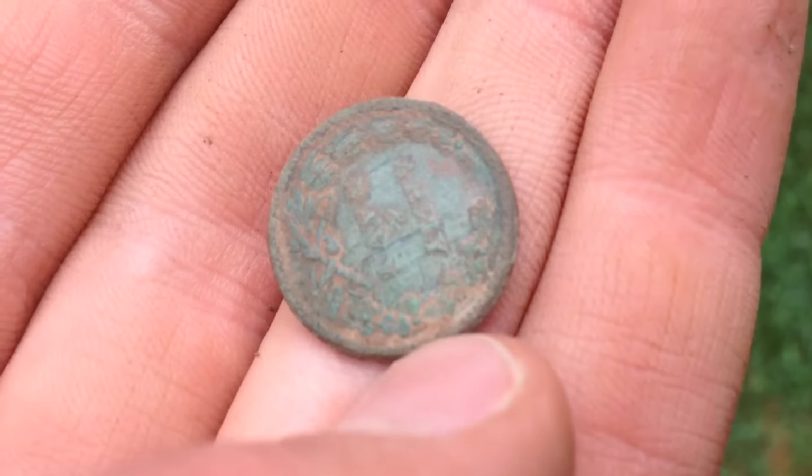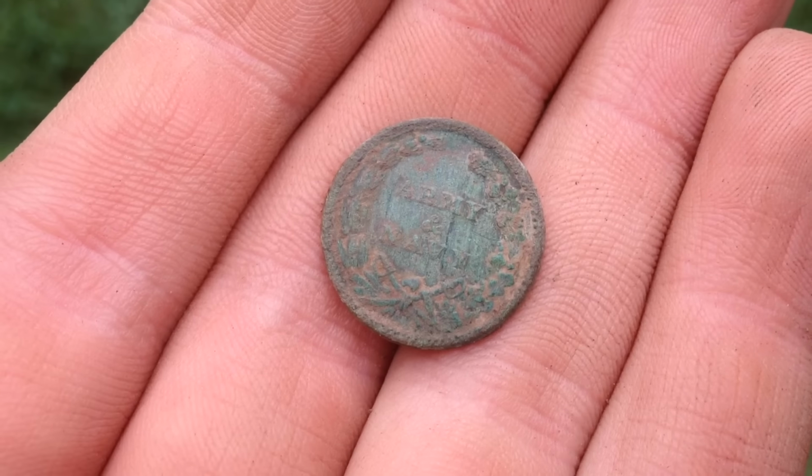1863, that's a cool find. Alright guys, I'll get back to you at the next. Also found a few wheat pennies.